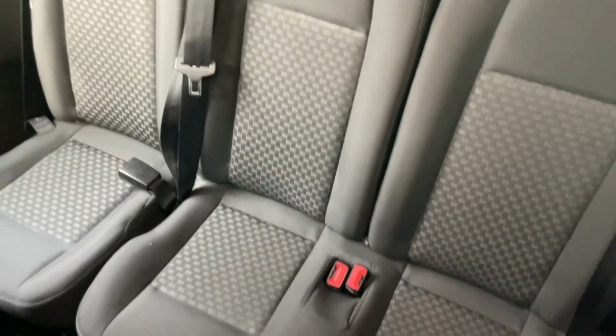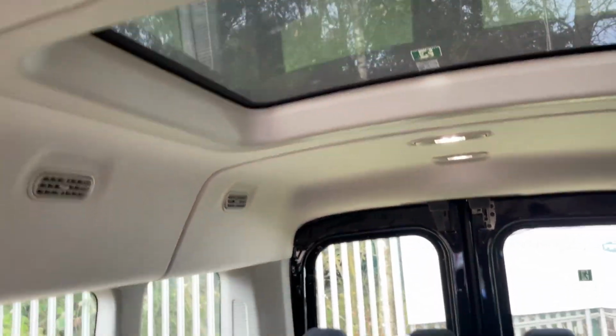Again, cup holders are plenty. And we also have that little fire escape hatch. Let's call it a pan roof, shall we? A lovely roof on there as well.